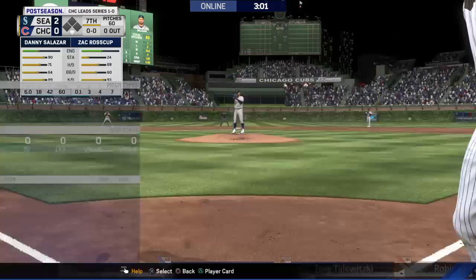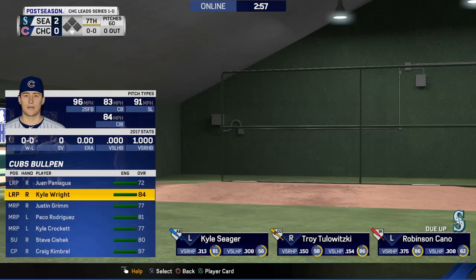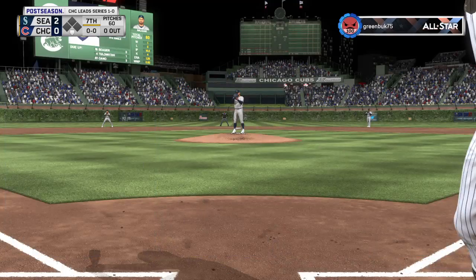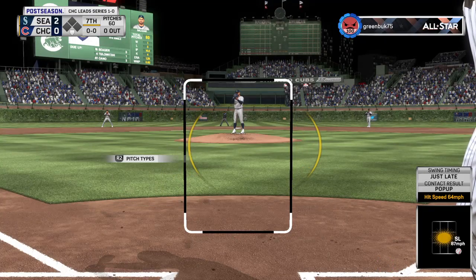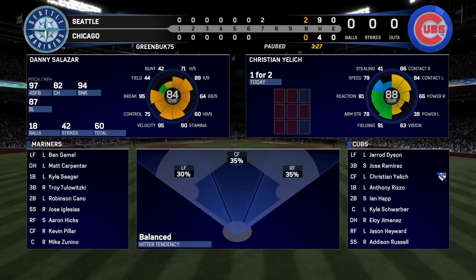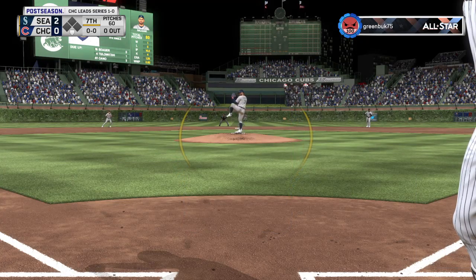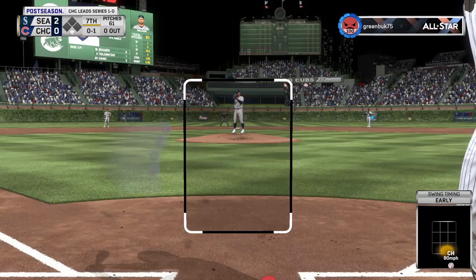Into the box now, Christian Yelich. Leading off, 1 for 2 on his line so far in the game. Christian Yelich. Ready with the first pitch. Here it comes. And he jumps at a changeup, a swing and a miss.